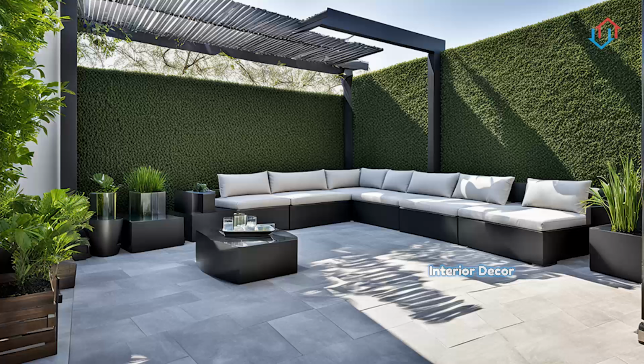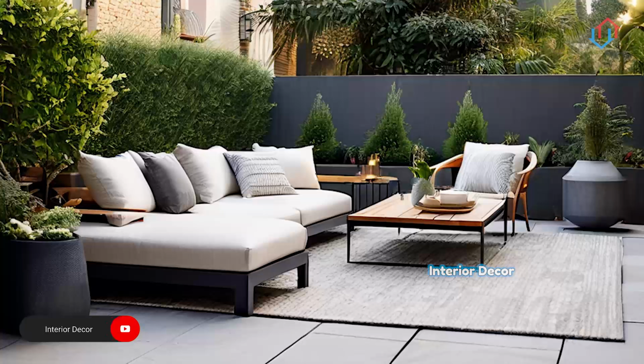You can introduce subtle variations in texture and tone to add depth without disrupting the minimalist vibe. For instance, a gray concrete floor can be complemented by white or beige cushions, and a black metal table can provide a sleek contrast to the lighter elements.